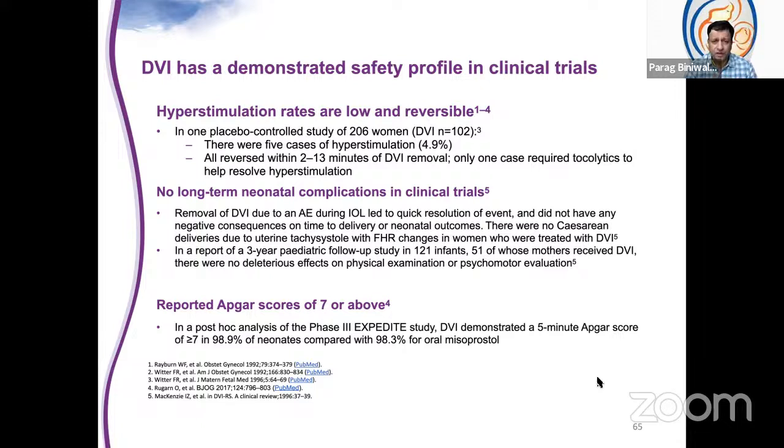DVI has also demonstrated a safety profile in clinical trials. Firstly, hyperstimulation rates are low and they are reversible. In this particular study, the hyperstimulation was less than 5%, and all reversed within 2 to 13 minutes of DVI removal. Only one patient required tocolysis to resolve hyperstimulation.